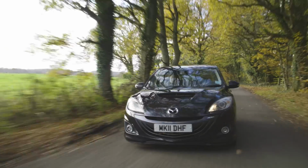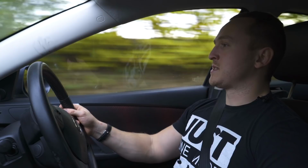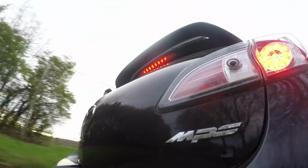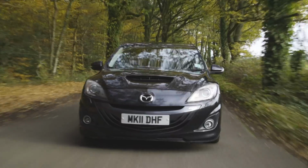So the first thing you will notice stepping into pretty much any older car versus a new car is that the steering will feel less connected. It feels a little bit more woolly. There's a lot more play in the steering rack. The brakes are not going to be as sharp as the new car. The power delivery is very boosty.